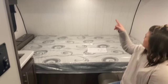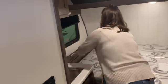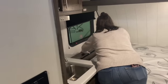Is there any storage underneath the bed? Oh yeah, I didn't get the shelf up front. No storage. Got some drawers. Look at those, they're kind of interesting. What happens when you pull them up? You lift them up. Oh, you lift them up.